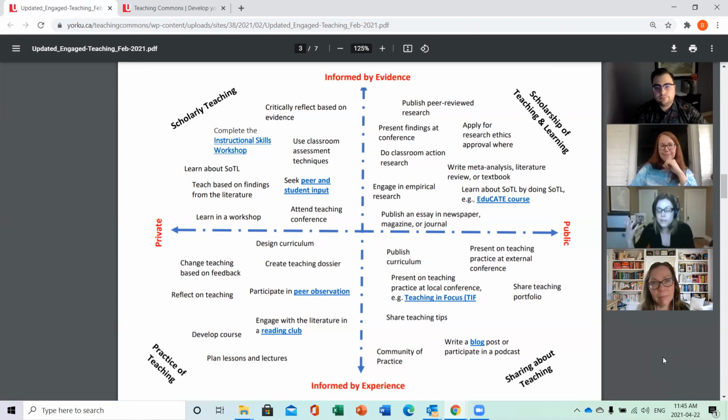I thought that was a really good emphasis. So one methodology isn't prioritized over the other, but rather the document frames them as all equally important and informing each other, as fluid or malleable, as Luca said. And I think my goal as a teaching stream faculty member is to work in all quadrants and strike a good balance between the private and the public work, and the evidence and experience ends of the continuums, to stay well balanced. So for me, these quadrants will be a really useful guide for that.